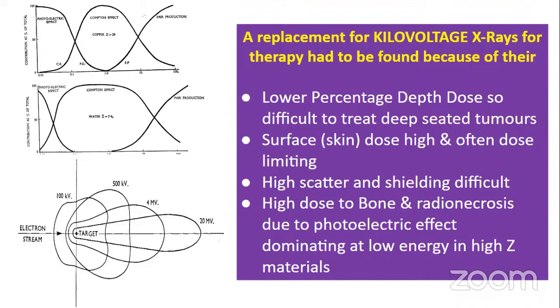But even if you are able to do that, the skin used to get the higher dose. There was no skin sparing effect. The other name of mega voltage radiation is also skin sparing radiation. So skin used to get a high dose, and this was often dose limiting. In the very early days, one form of dosimetry was the erythema dose. So skin would get full dose, and generally skin would break down. You would have moist desquamation, and you would not be able to give further radiotherapy.